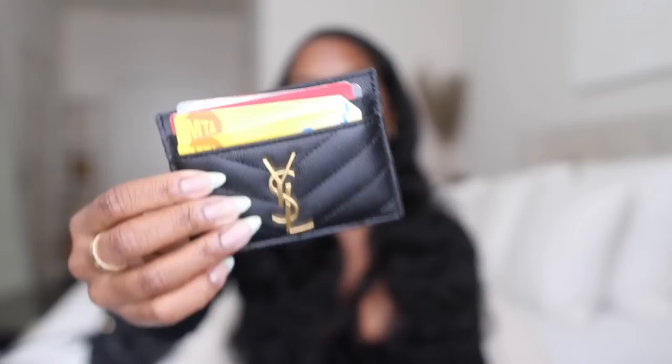So I just got this in YSL, but I miss having a clasp. I don't like that people can just see in here. I never thought it would bother me, but it really does bother me. So I just got a Chanel closed wallet. As you guys know, I had the key clay before.